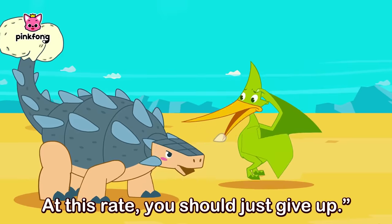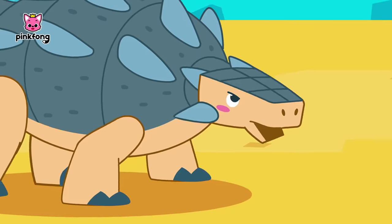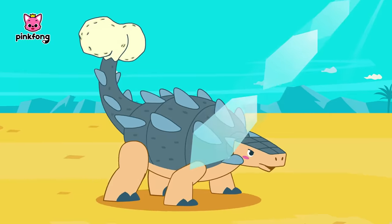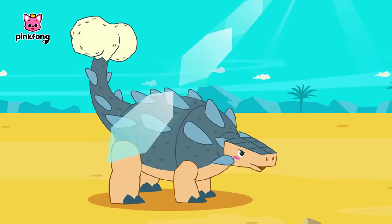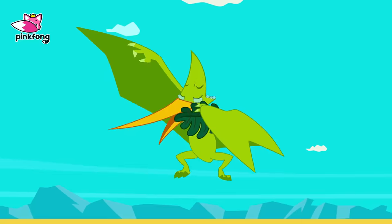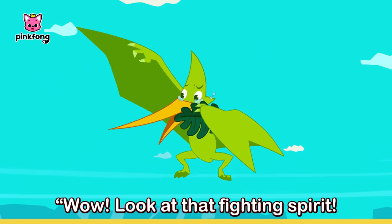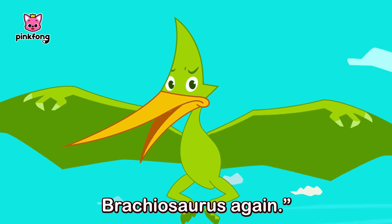Ankylosaurus! At this rate, you should just give up. Give up? I'm not going to give up. My strong legs don't need to rest. I don't know what it means to give up. Whoa, look at that fighting spirit! Let's go check up on Brachiosaurus again!